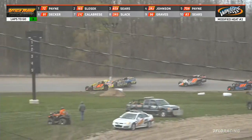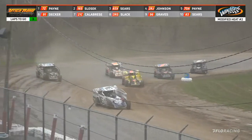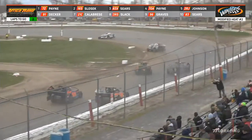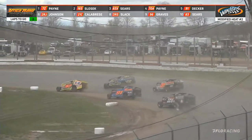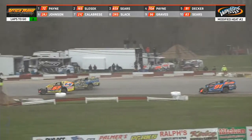Jeremy Slazik has left Tim Sears Jr. behind. Timmy Sears under all kinds of pressure. Billy Decker still in the picture. Twin sticks in the air. Payne has moved up to the top. Sears nearly put him in the front stretch wall, left him just enough room. Now Payne with a good run right through the middle of 1 and 2.